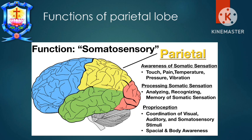The parietal lobe also tells us where our body is in relation to the objects around us. This allows us to move around without bumping into things. This function is known as visuospatial processing. The parietal lobe is also important for skills such as math, spelling and eye-hand coordination.